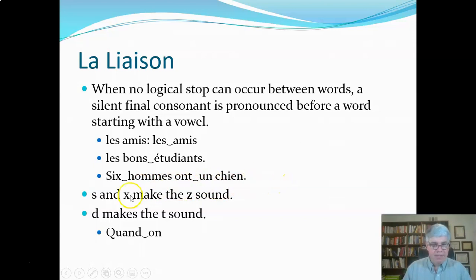Now here we have the sentence, six hommes ont un chien. We have 6 men have a dog. So six, the word for 6, we do the liaison. Six hommes, it makes a Z sound. But the S after, before the vowel, that's logically separated, so we don't do a liaison there. But ont un, that's pretty close, so you do the liaison. But it's not mandatory. The more liaisons that you do correctly, the more sophisticated French you're speaking. So it's six hommes ont un chien. So that's, we make the T sound there.